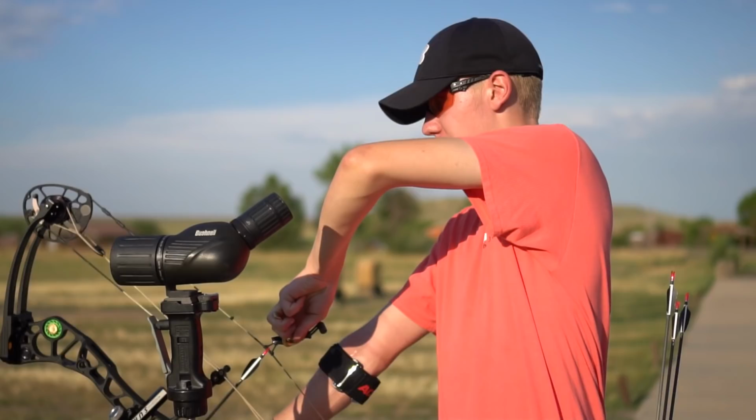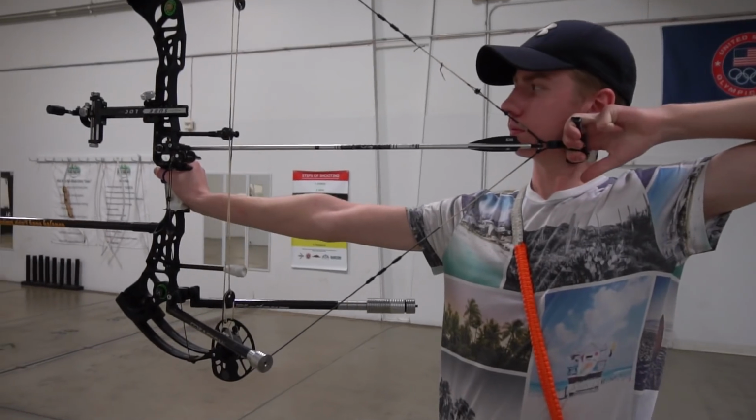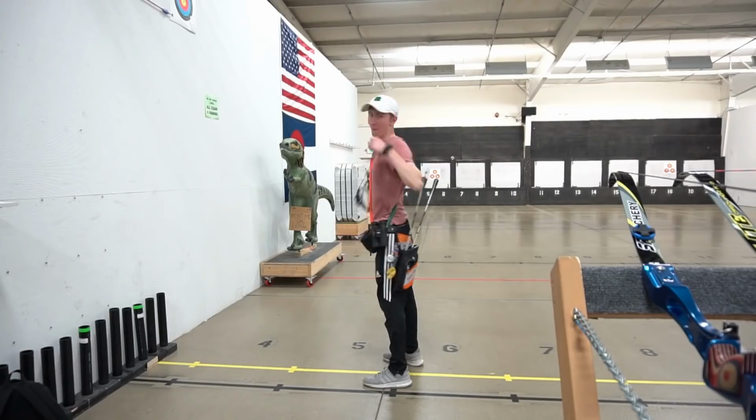The first thing that we're going to do is get educated on the 5 factors that define a good release. Once we understand those factors, we will learn how those things apply to your archery and how you can use this information to determine what's most going to help you. Whether it's a new release or a small form change, this will give you the ability to make a better decision on what you need and what you need to avoid.